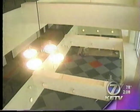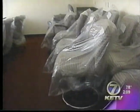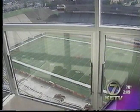Inside, beautiful. And this is Coach Solich's booth. This is for his family and friends. Frank Solich will still be on the sidelines, yeah, but he might want to join them. There are two levels of suites, 42 skyboxes in all.